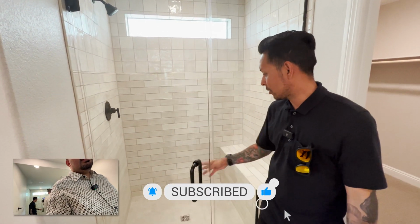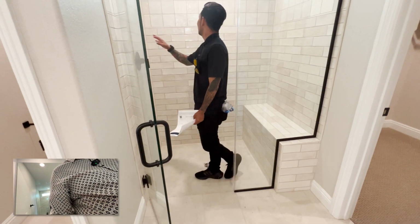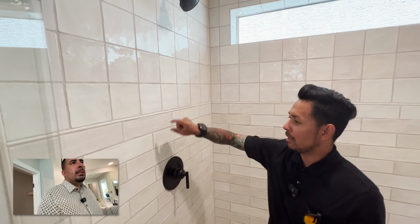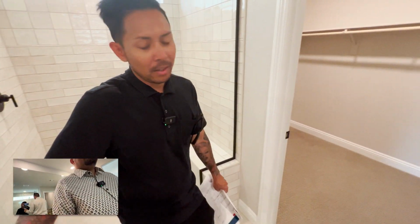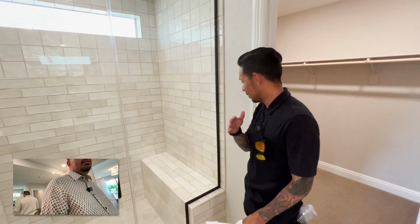nice walk-in shower, very seamless. It's like a 1/2-inch step down right here. You have this nice backsplash, different design. You have the squares right here in the rectangle, and you have like a little window right there. You also get a bench right here. I like this. You don't have to step over any tubs, just complete walk-in.